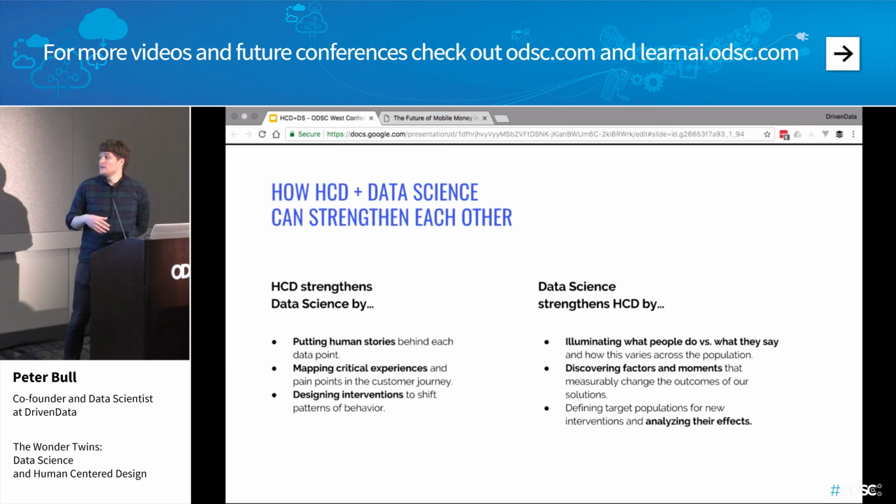And finally, human-centered design helps to actually solve the problems that you might uncover with data. So to go from just insights into something that you're involved in designing the solution for is a much more powerful problem-solving method than uncovering insights alone.